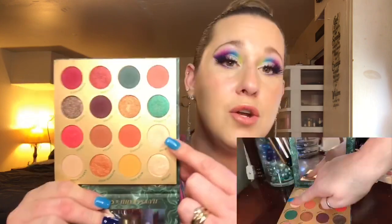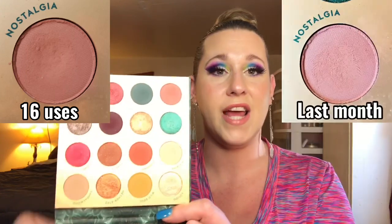And Nostalgia has been a great transition color that I've been using throughout the month as well. For the shade In a Wink, I have used this a total of 21 times since the last month update when it got rolled in. So that's really impressive. That's almost every single day of the month. And for the shade Nostalgia, I have used this a total of 16 times. So it's still really great progress. This is going to stay in, and I will continue to work on these two shades.